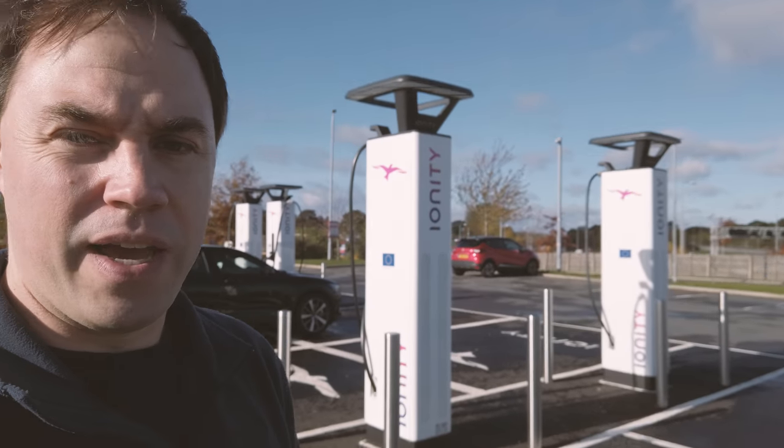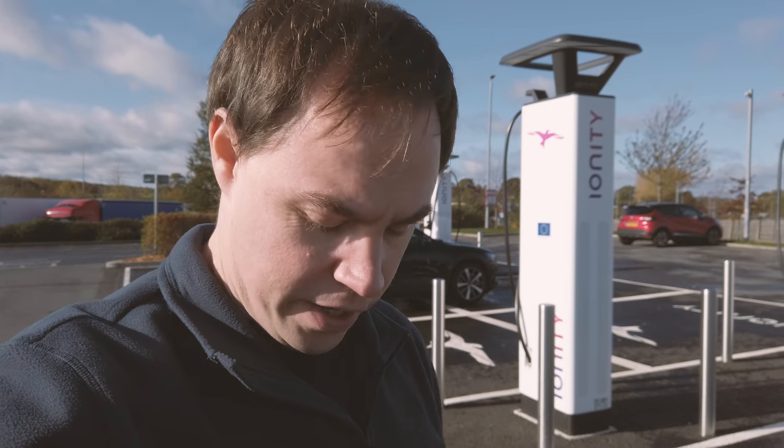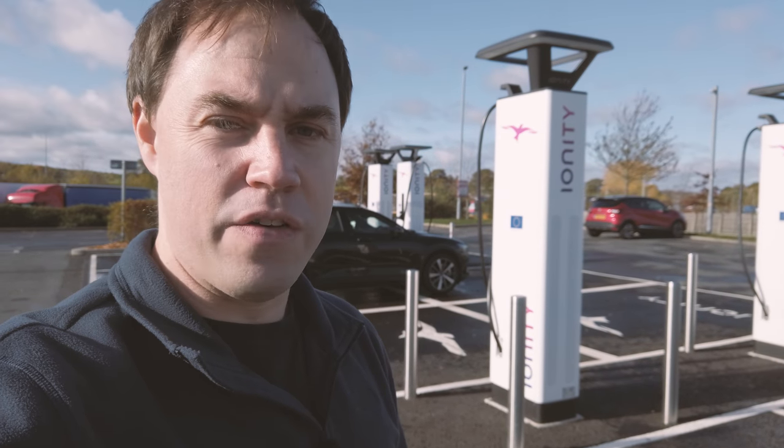The best thing about the Ionity network is it is future-proof. So these are 350 kilowatt chargers, and as far as I'm aware, there aren't any cars at the moment that can take advantage of that, but it's future-proofed. It's there for when the battery technology is in place and the manufacturers are creating cars that can take that on board. So 350 kilowatts, if a car could actually charge at that speed, and you did 3 miles per kilowatt, that's over 1,000 miles in 1 hour of charging.